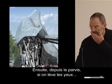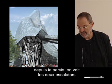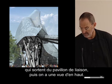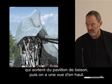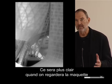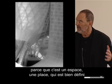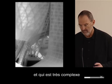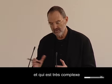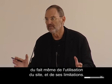And then from the plaza, as we're looking up, we're in the plaza and we're looking at the two escalators that are coming out of Nervi's building. And then from above, I think it'll be probably clearest when we look at the model, because it's a space, a place, it's defined, and it has a huge amount of complexity having to do with the nature of the site, that there was just so much available to us.